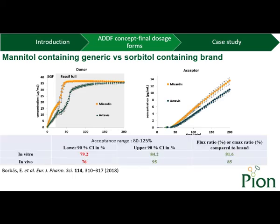In the case of the mannitol-containing formulation, the in vitro flux ratios decreased compared to the Micardis tablet, and the lower confidence interval fell out of the acceptance range, as can be seen in the table. The in vivo Cmax values showed a similar pattern, since the Cmax ratio was found to be in the acceptance range, but the lower limit of the confidence interval was not.